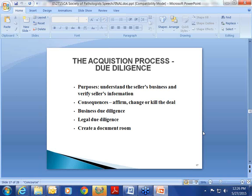Due diligence is a critical part for the buyer in an acquisition. It's really the buyer who's most concerned, because the buyer wants to make sure they're getting what they paid for. The buyer doesn't know your business. You know your business if you're a seller. So the buyer is trying to understand what the seller's business is about and to verify financial and other information, billing information, collection information, compliance information. They want to make sure that it's really correct.